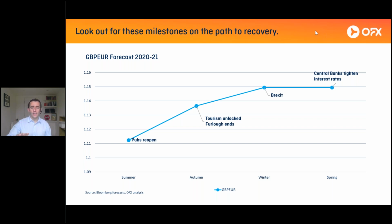Then autumn, we've got two things there. We've got furlough ending. We could see, if hopefully UK businesses are back up and running and able to support their employees, but we could see a pickup in unemployment and claimant benefits as a result. But the other key point there is that the UK tourism industry could get unlocked. UK tourists love to go abroad. Most popular destination is Spain, but we could see domestic tourism unlocked as well. And again, that's just more spending, people out and about, more consumer confidence, great for UK GDP, great for the pound.